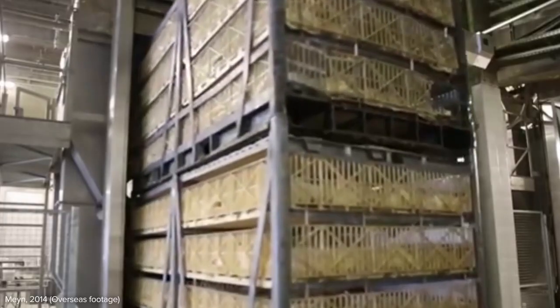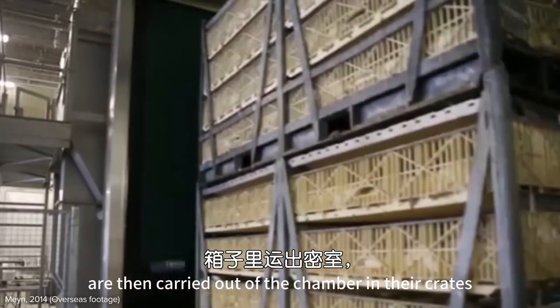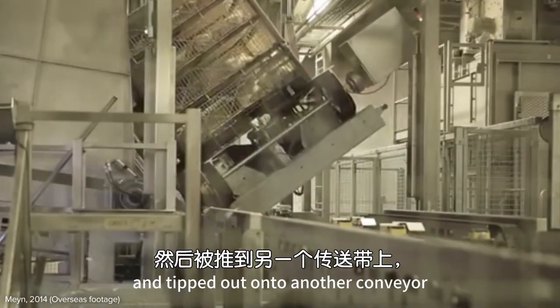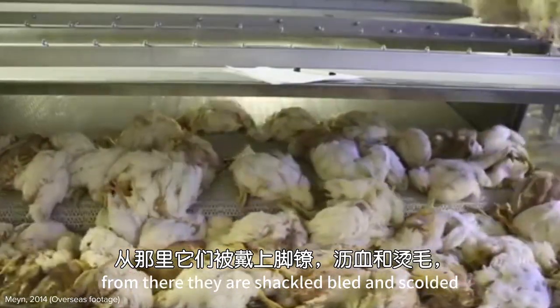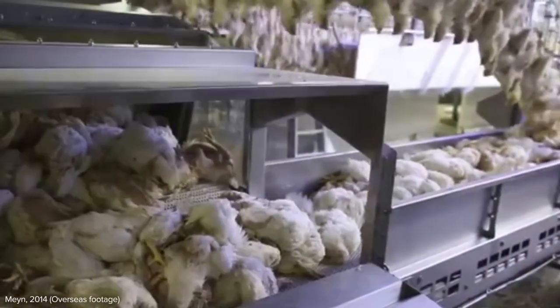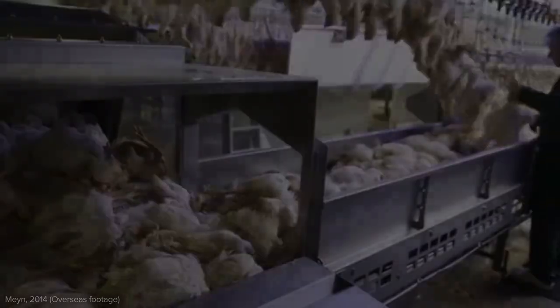In this system, the dead or unconscious birds are then carried out of the chamber in their crates and tipped out onto another conveyor. From there, they are shackled, bled, and scalded in a similar process to birds who have been electrically stunned.